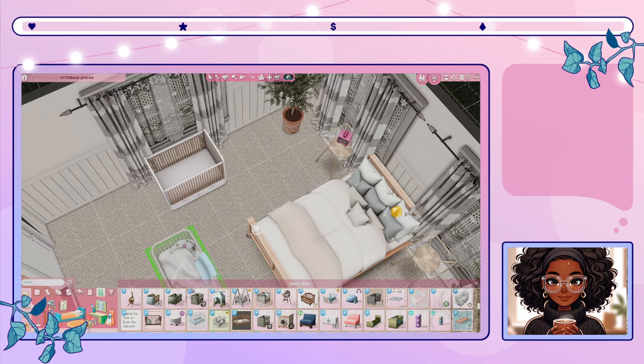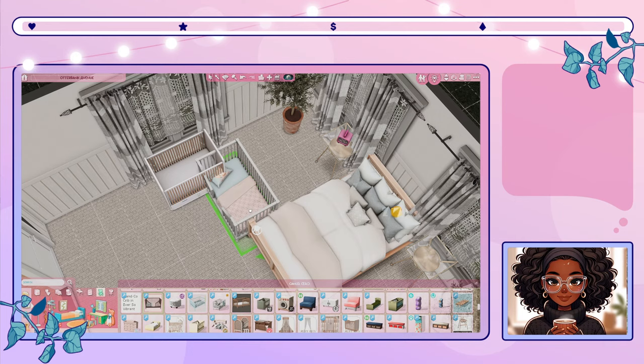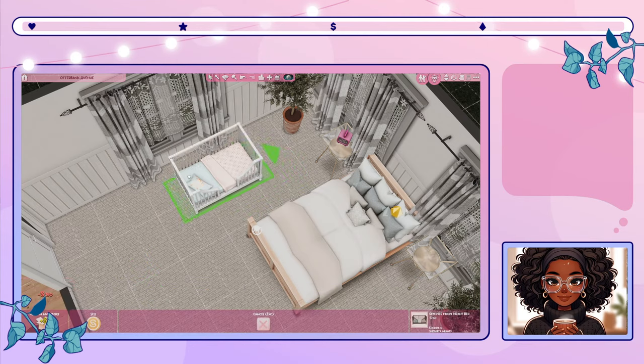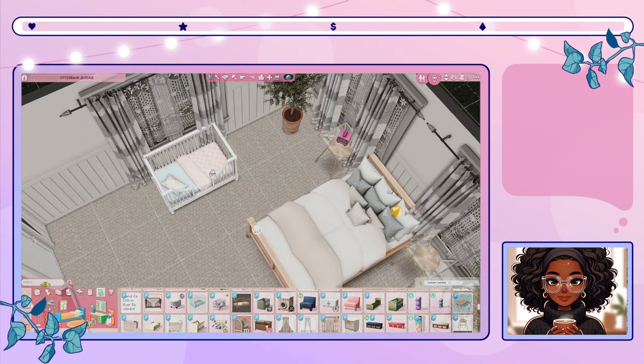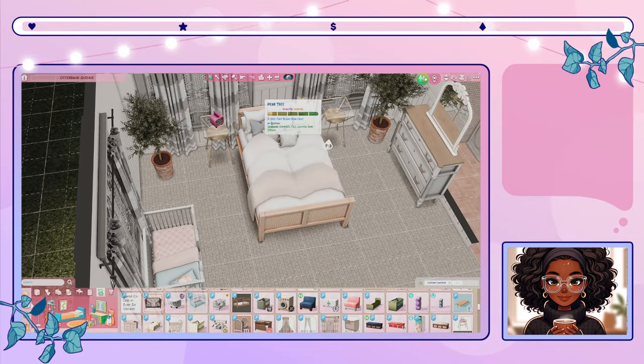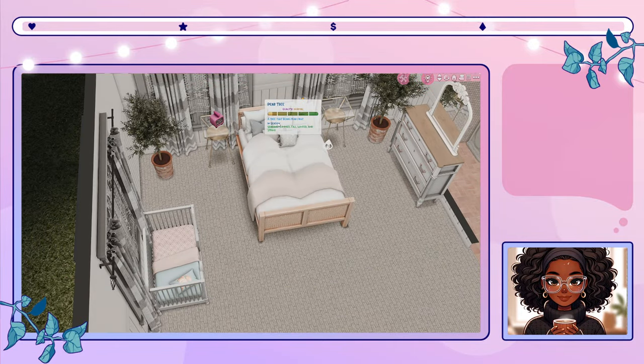Maybe even this cute little one here. This one here. This is so cute. This is like super cute. And it matches their room too. Ooh, this is a perfect little infant bed. I like that. That's super cute. So we can put that right there. And that is going to be all that I'm going to put down for now.